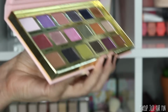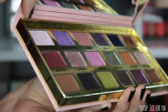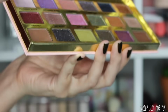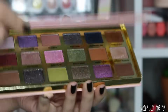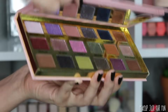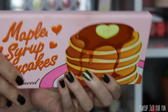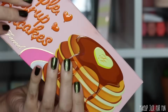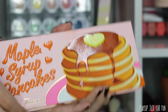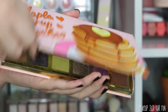My biggest complaint about this packaging is this little lip that holds the mirror in place on the top of the cardboard packaging. You have to maneuver it just so to get it to actually sit flush into the top of the area that holds the actual pans of eyeshadow. That is a little bit annoying. I'm always fiddling with it and struggling with it. I wish that it was a little bit easier to close. It's not like it's impossible, it's just a little pet peeve of mine that I wanted to point out.